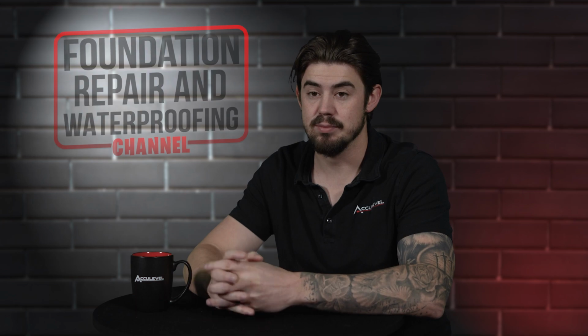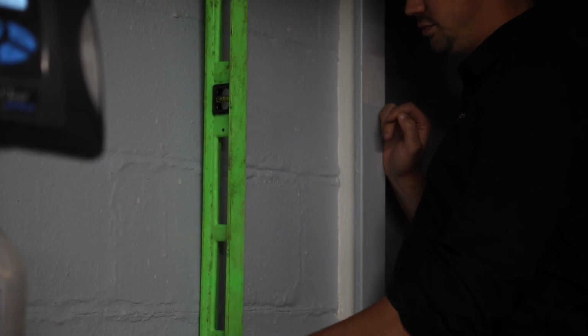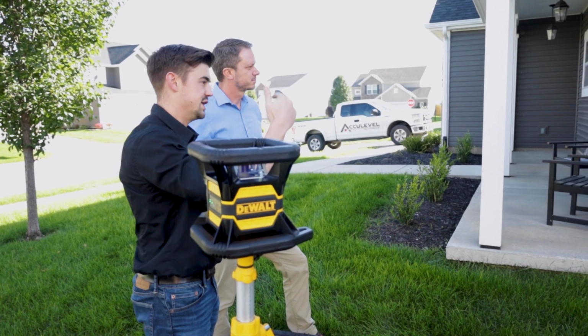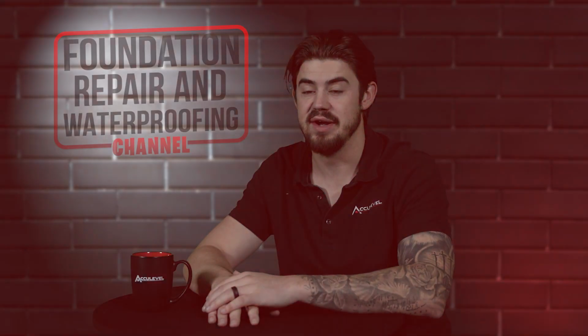Now when it comes to the more exact method, you can use a 4-foot level to determine if your wall's starting to lean in, or even push out. We at actionable use a rotating laser to then go horizontal to see any kind of movement that you may have in the foundation.